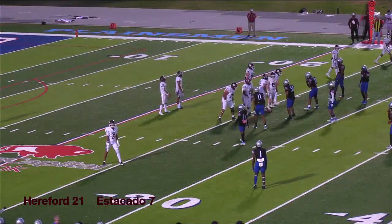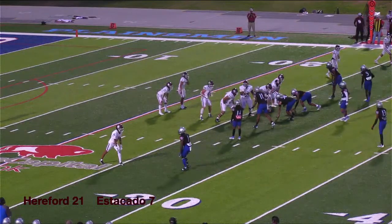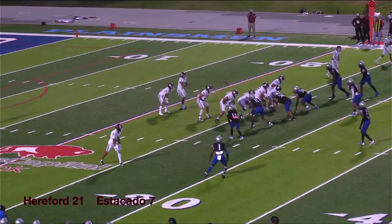Out of the shotgun now. Whiteface has got to get that snap down. I mean, we just cannot have that happen, especially against people of their caliber. First down play now, 1st and 5. Wide side of the field to the right on first down.